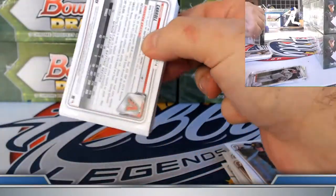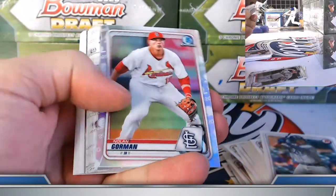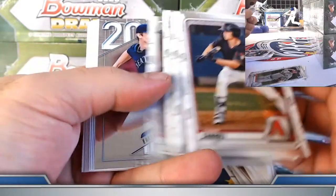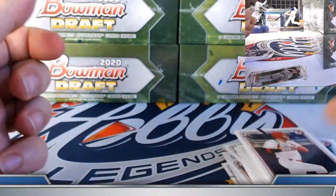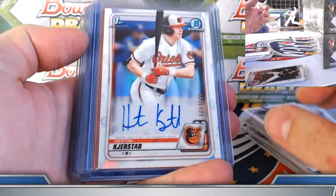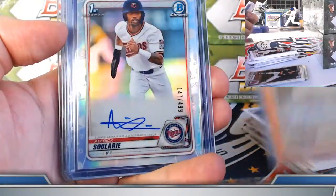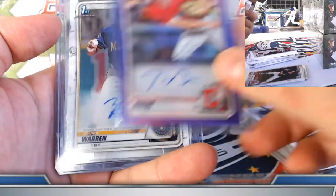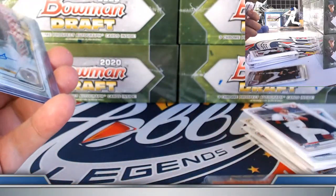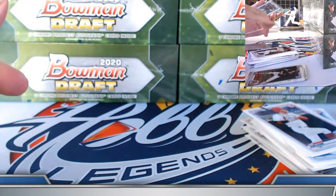Jacob, Pet Monster, how goes it, good sir? Let me get you caught up here. Just finishing box number two, Lodolo and Gorman. Base. So, through two boxes, autographs through two here: Hirschstad refractor, orange, Dabovich to 25, Soleri refractor, purple Burns, Freddie Z, and Burl Caraway on the base autograph. Kind of nice orange in the mix. Solid auto on Mr. Hirschstad to make an appearance here.